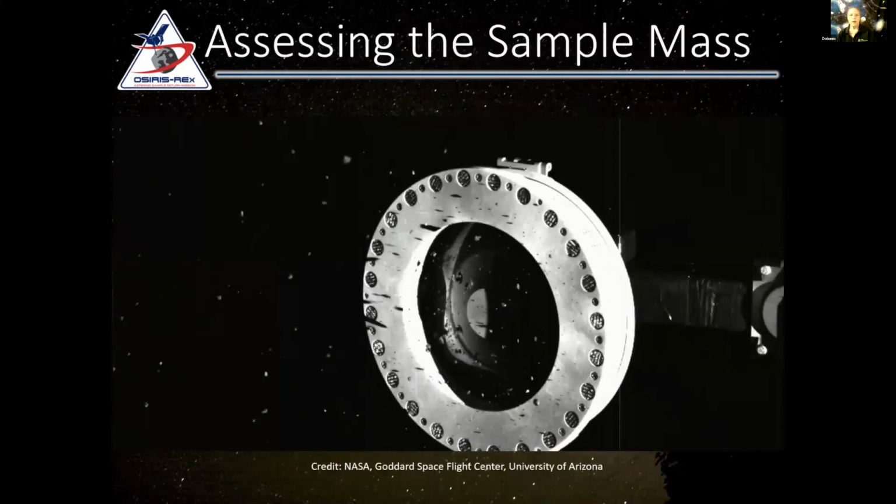So one of the ways we were going to determine how much sample we collected was by directly imaging the collector head. On October 22nd, we imaged the TAG SAM head, and it indicated that there was plenty of material. There was material in the Velcro pads around the bottom as well. However, you see those streaks and shadows. Those indicate there was material escaping from the cylinder. Although we collected a huge amount of material, we definitely did not want to lose any.